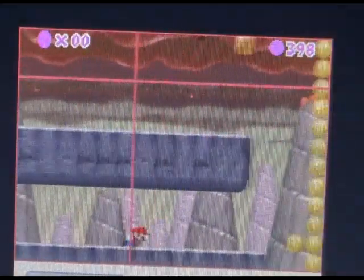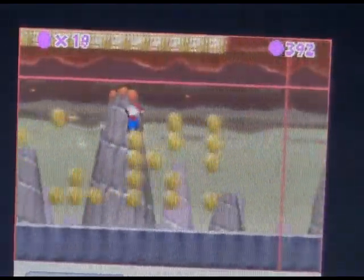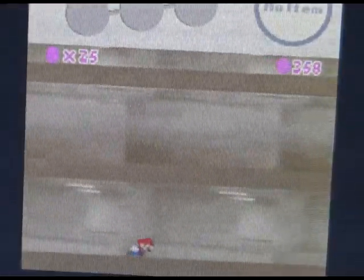Okay. I'm actually a master at this game. Heck! This is the backrooms from the title. This is gonna be a Goomba.